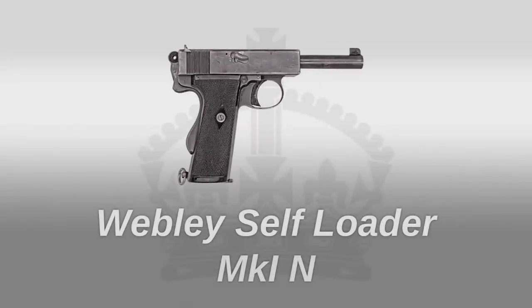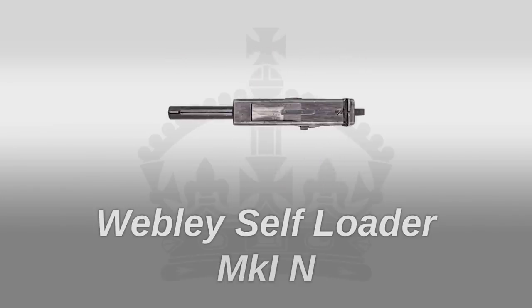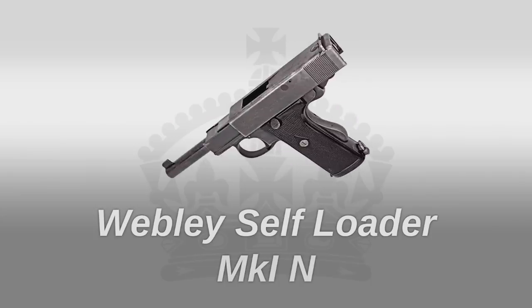British Webley Self-Loader, Mark 1N. Technically the official naval handgun, this was the first British automatic pistol chambering the unique 4.55 auto cartridge. This particular handgun never managed to replace the Webley revolver. It was especially slow to produce during the war, as Webley would be overwhelmed with army orders.